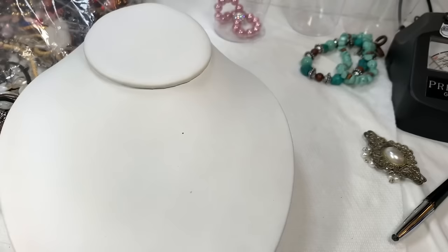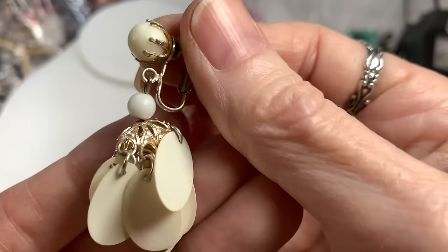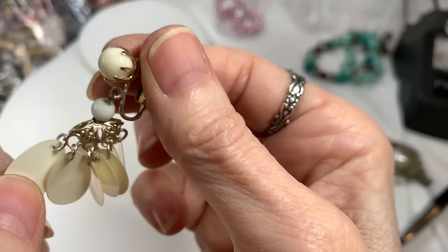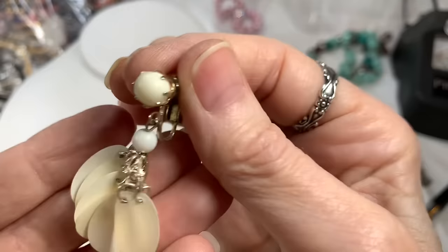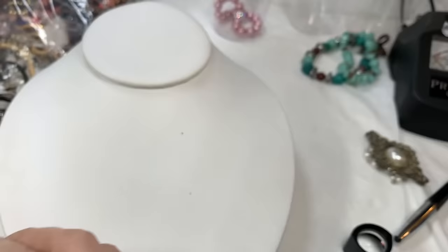Hong Kong. Wow. So this goes with one of those awesome Hong Kong necklaces that's out there somewhere. Silver filigree, it's super thin. This must be celluloid. And then look at the facets on there. I mean, the prongs, so adorable. Okay, let's not get excited until we find the second one.